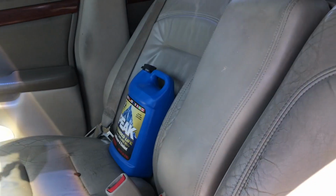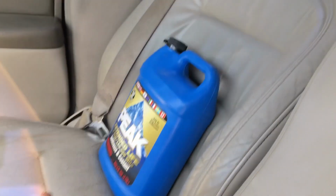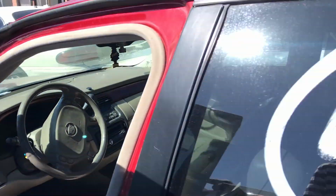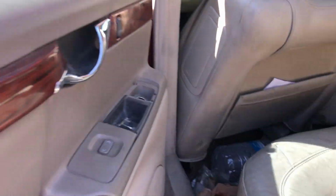The interior on this is pretty bad. It smells like it was a smoker in here, that's for sure. And I'm sure this thing overheats because they got that thing riding passenger. If you ever look at a car that you're buying and they got one of those in the car, let alone in the front seat, run away fast. So you guys see this, the interior is pretty whooped, man.